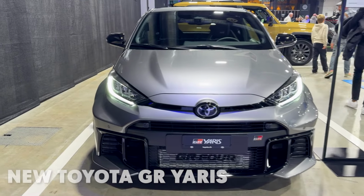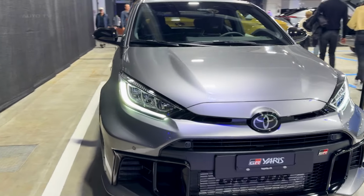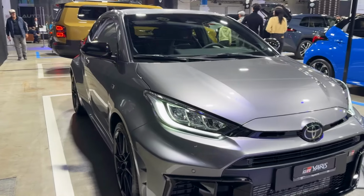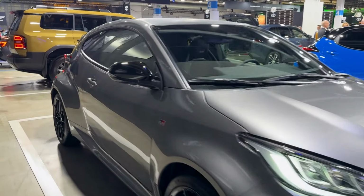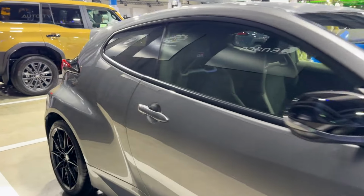280 horsepower. From a 3-cylinder engine, that sounds impossible. But Toyota built a rally car first and made it street legal second. This is the 2026 GR Yaris, and it exists because of a loophole most manufacturers ignored.